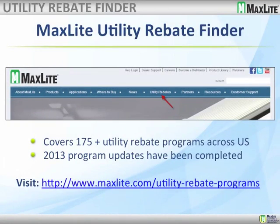I want to quickly remind you all that Maxlite has put together a utility rebate finder for utility companies across the country. At Maxlite.com, you'll find a link for it from the front page. You choose your state, a drop-down menu appears, you choose your utility, and then all of the Maxlite products that are eligible for that utility's rebates are listed there, not only which products, but how much the rebate is for, a link to the utility's website, and even a link to the form that you must fill out in order to get that rebate. This service that we offer was touted at LightFair and very, very well received.